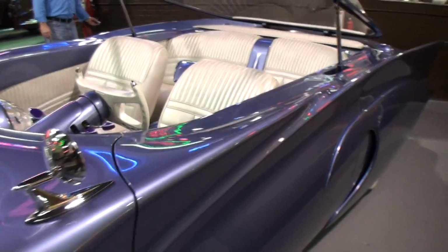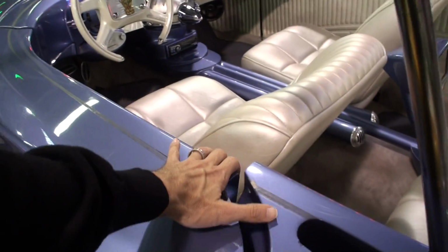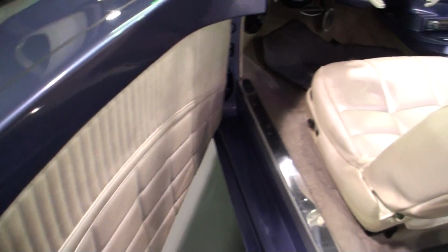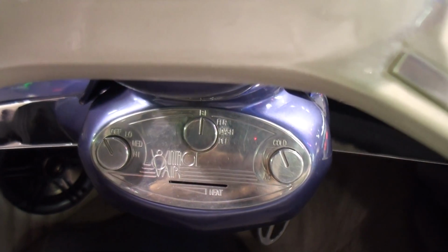So there's no door handle, so it's electric, so it does that. And as you open it up and you take a look at the custom interior, you've got the power seating. And take a look at this dash, this one-of-a-kind dash. First of all, we'll look under the seat.